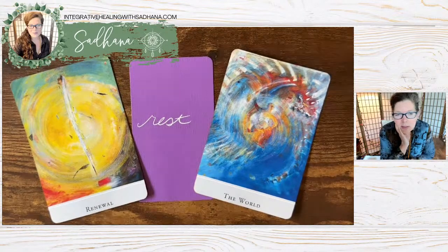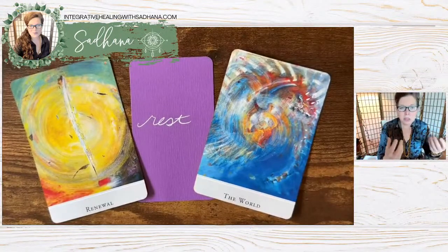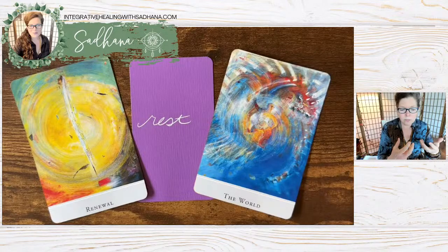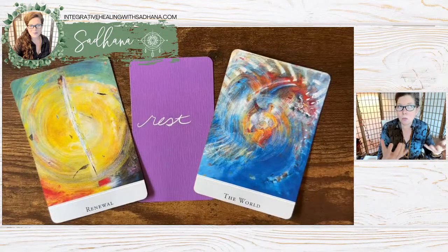So let's just say that if we allow integration, then the world is our oyster. If we rush through life, if we get lost in our doingness, then things don't happen. It's difficult. We make life difficult.